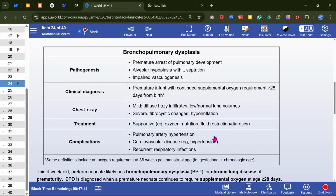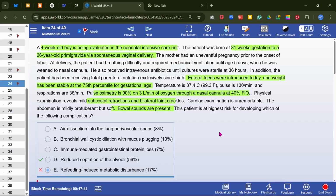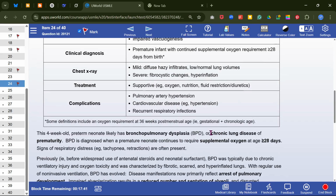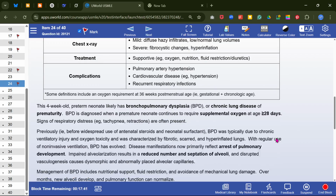It is bronchopulmonary dysplasia. This 4 weeks old preterm neonate likely has bronchopulmonary dysplasia, or chronic lung disease of prematurity. Bronchopulmonary dysplasia is diagnosed when a premature neonate continues to require supplemental oxygen for more than 28 days.